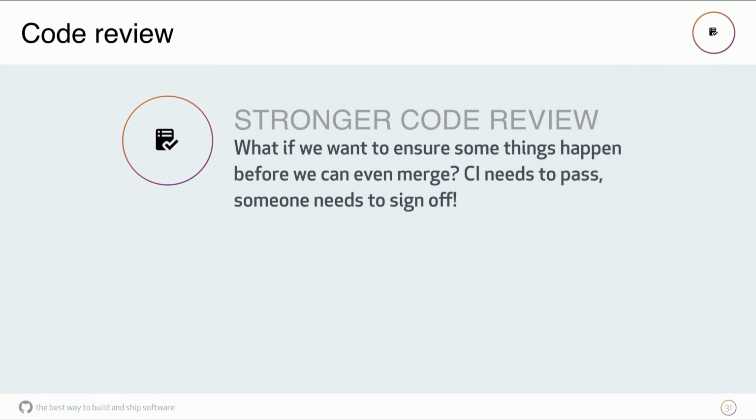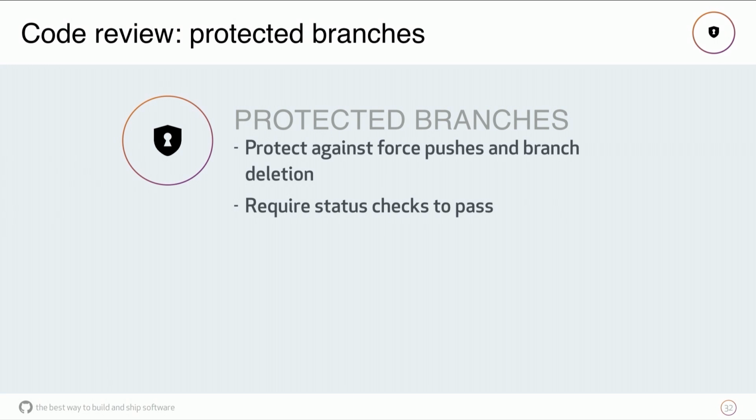But that's really easy for me to say. We have a deeply entrenched culture of don't merge without anyone reviewing your work. And if you do, we talk to you and we get better at it. But people want stronger code review. And luckily, we came out with protected branches just a short time ago. How convenient for this talk.